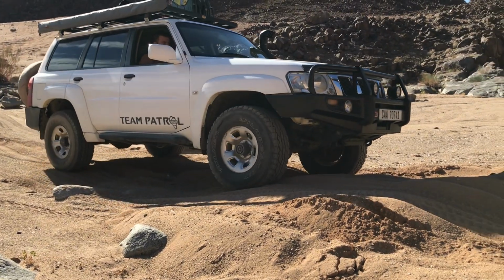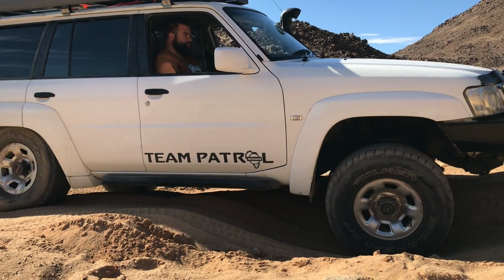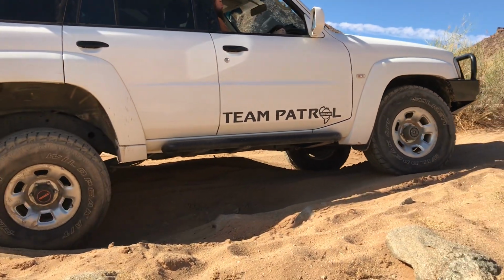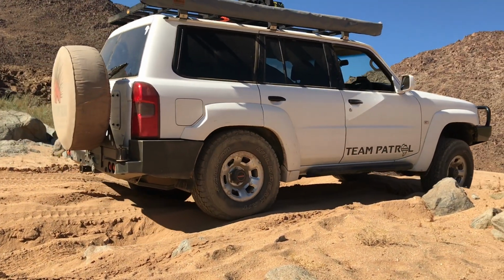After a rather cramped night's stay in the Kamgab riverbed, we left the next morning at 7 o'clock to finish what would be the first part of the Namakwa Eco Trail. We headed back out the river and headed in the direction of the fuel strip.